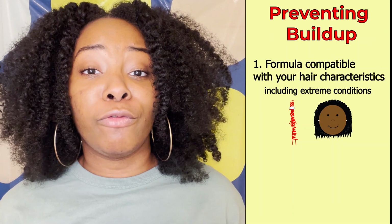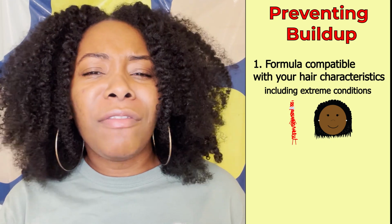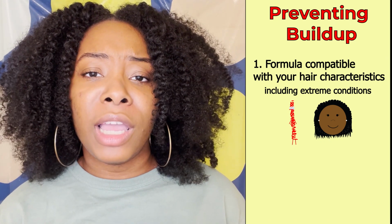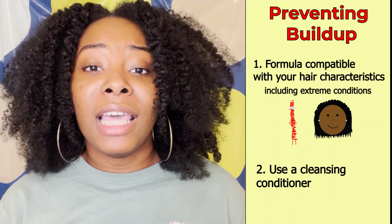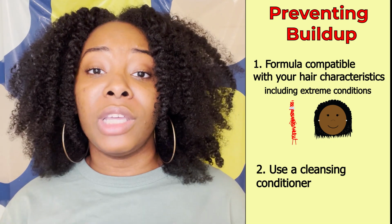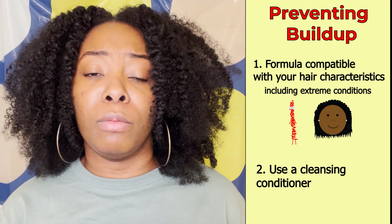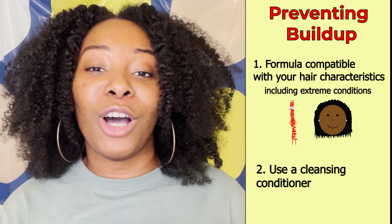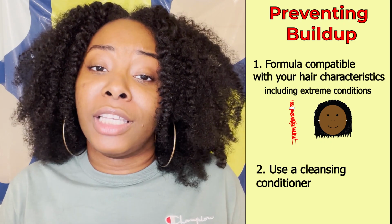The second option for removing buildup, if you don't know what your hair characteristics are or are having a hard time trying to figure them out, is using a more cleansing conditioner instead of a moisturizing one. These conditioners are still more gentle than a shampoo, but harder working than moisturizing conditioners when it comes to removing buildup, making them a great go-between for naturals who don't use shampoo at all or prefer a more cleansing co-wash experience.